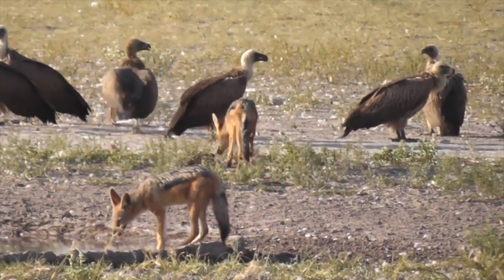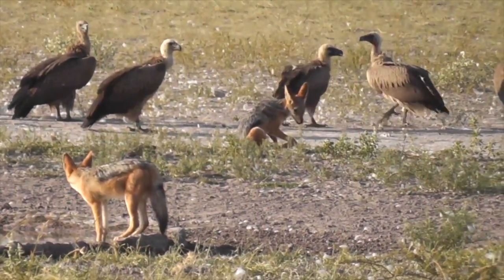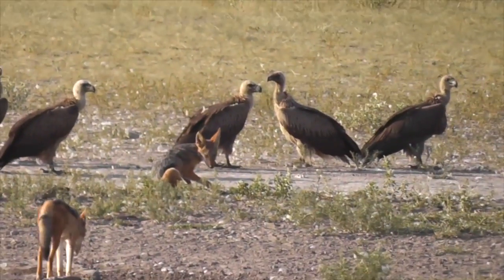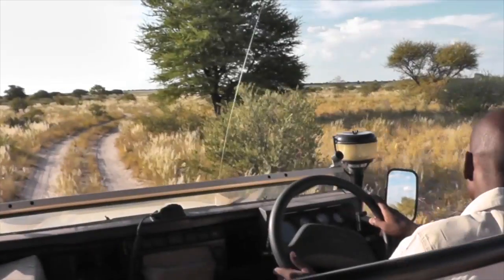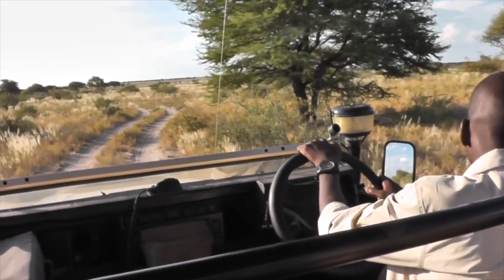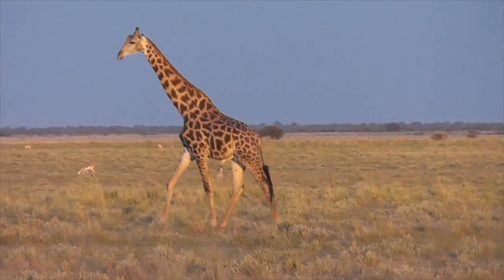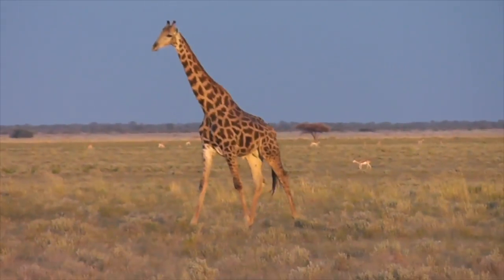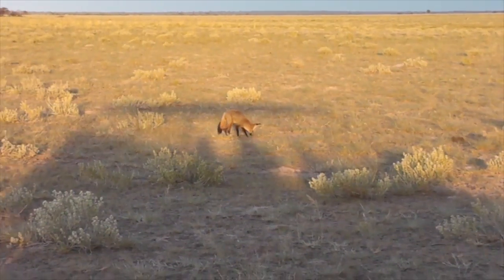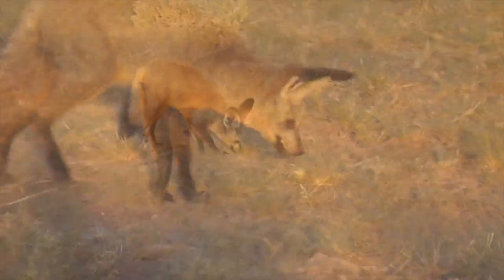We come upon these two black-backed jackals who seem to be friends with a bunch of vultures. What on earth are they doing? Another day. It seems very odd somehow to see a giraffe. It just doesn't seem to fit the landscape. And then something really special, a bat-eared fox. We've never seen one before in our 4 trips to Africa.